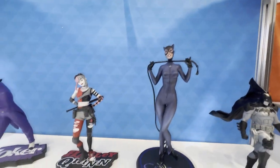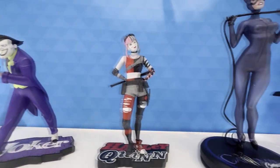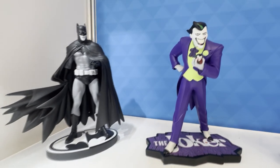We've got Lee Weeks on the end, and then newer entries like Simone DeMio, and then J. Scott Campbell's joining the CoverGirls statue line with that great iteration of Catwoman. So Jay's very involved in everything that we're doing here with those statues, so a lot of fun there.